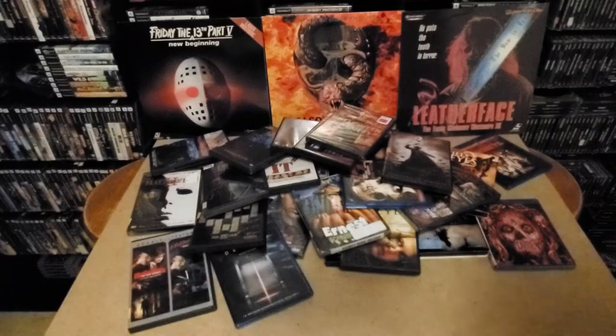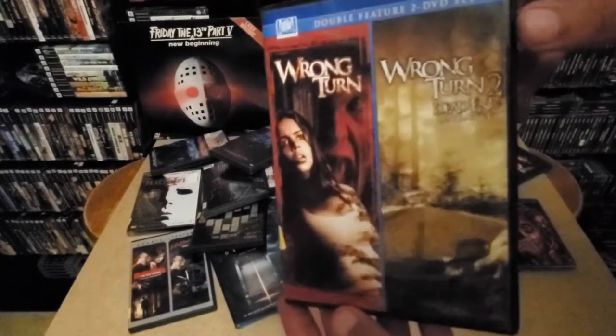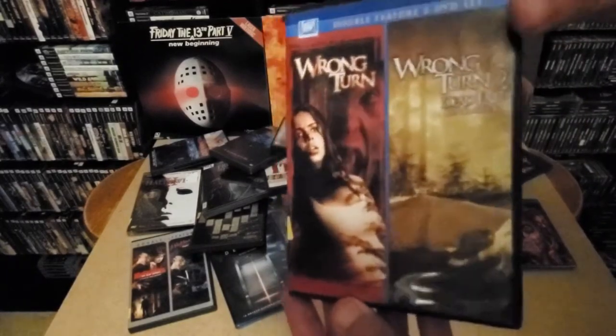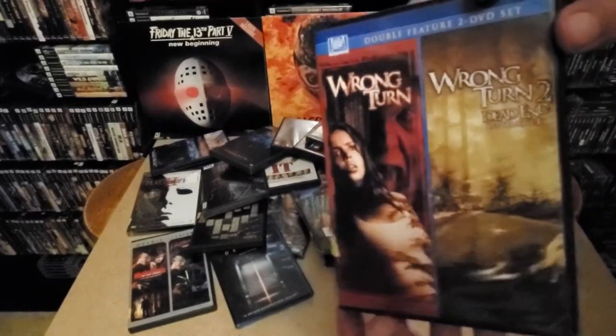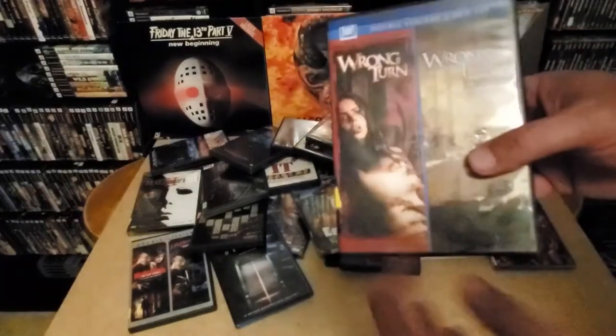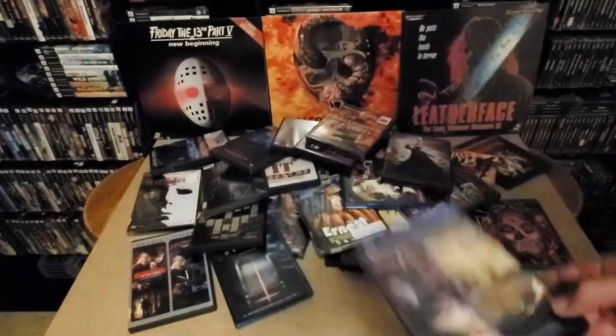Then we have Wrong Turn. This will be controversial. I think Wrong Turn is overrated. Actually, I like Wrong Turn 2 Dead End better. But I'm a fan of the Wrong Turn series. Actually, the new Wrong Turn that just came out, I enjoyed that as well.